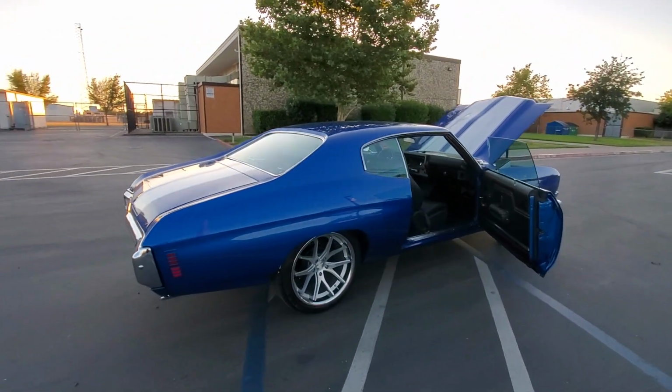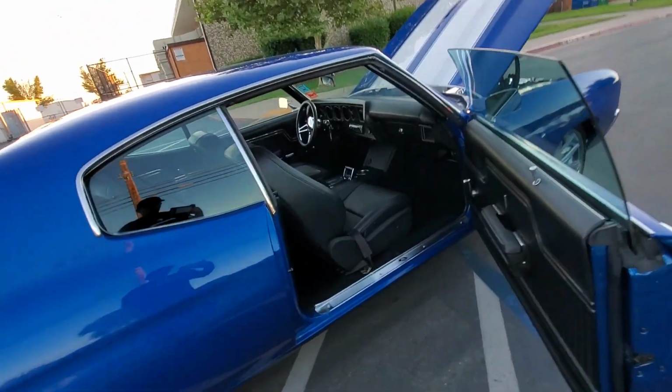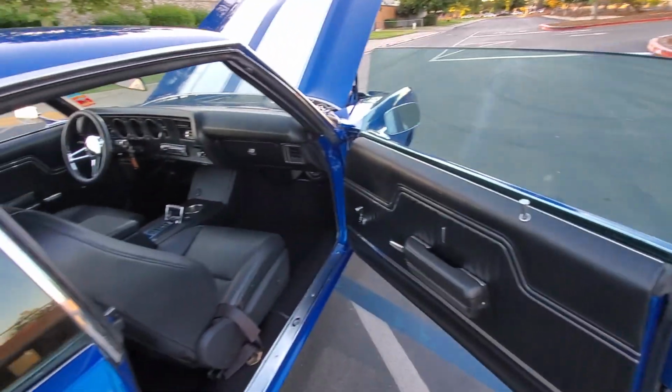$295 rear tire. Could even go a little bit bigger at a 305, but it fits just right like that, I think.